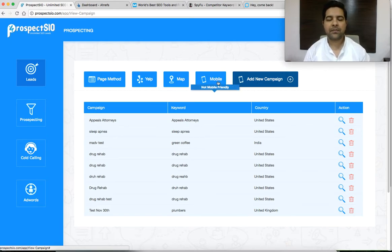And then businesses whose pages are not mobile friendly, this is very, very important. Now imagine you have a site and it's not mobile friendly and you cannot open it on your mobile. So you have an amazing opportunity there. You go and approach them. So that's how it works.